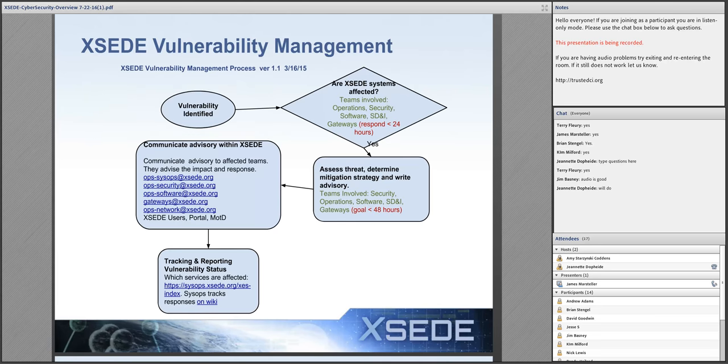And I'll show you a diagram of how this normally works. When we have identified a vulnerability, we involve our operations team, our software team, SD&I, which is software design and integration, and our gateways group. We notify them of this vulnerability and make a suggestion on how to address it. Within 24 hours, we ask them to let us know whether or not they're impacted, or whether this is software that we don't use, or they're already patched. We have that 24-hour response period.